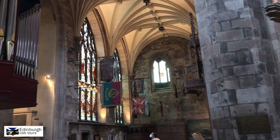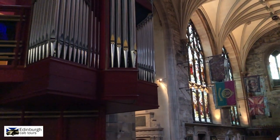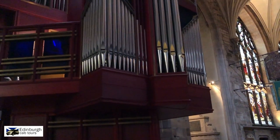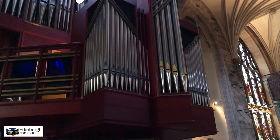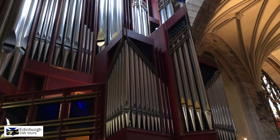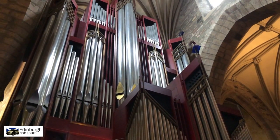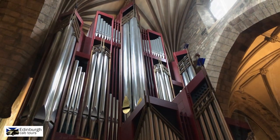This was all made possible when the numerous smaller side chapels were removed and St Giles became one unified place of worship. The organ that you can see here was installed in 1992 thanks to a very generous donation from Alistair Salveson, a wealthy businessman. It replaced the original organ from the time of William Chambers' restoration.